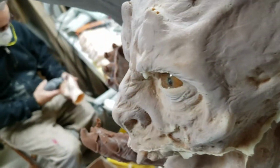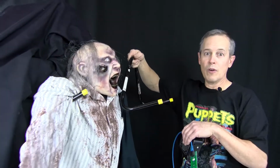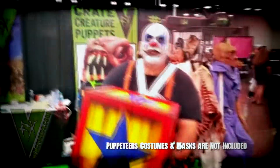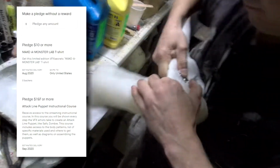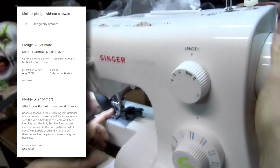But basically, Kickstarter is a website where we will lay out our course idea, set a funding goal, and a deadline. The VFX Secrets course will have a retail price it will be available at after the Kickstarter, and the discounted price that you can pledge to get it for during the Kickstarter. When we reach our goal, everybody wins.